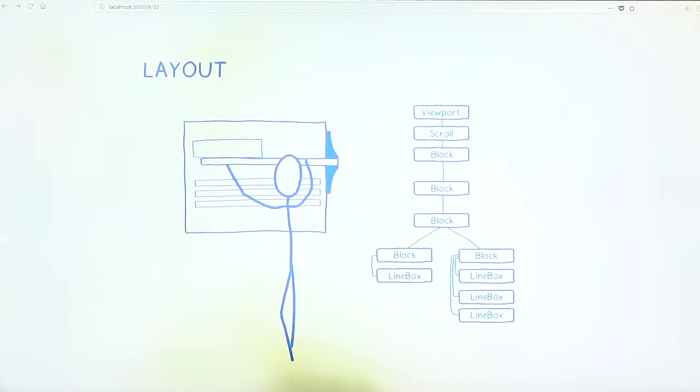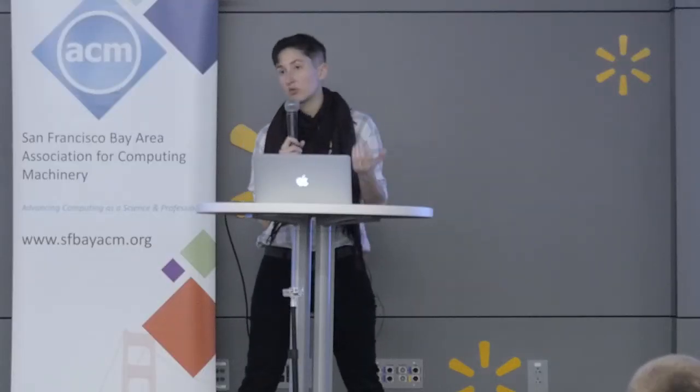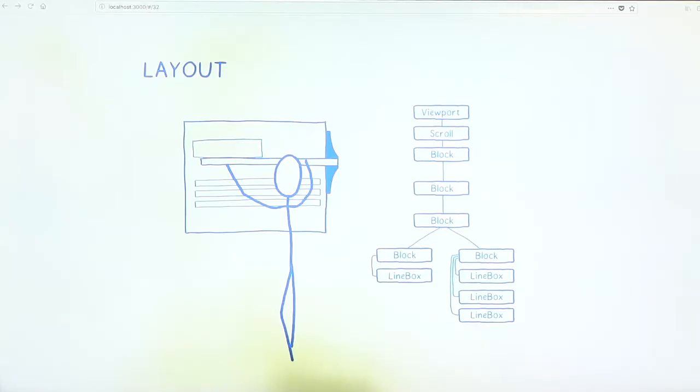The output of this step is another tree. In Firefox, we call it the frame tree. But in Chrome, it's the render tree, and in Edge, it's the box tree. All of them are basically the same thing. It's the ultimate plan for what this page should look like. Now we move on to the next part of rendering, which is turning that plan into the pixels on the screen.